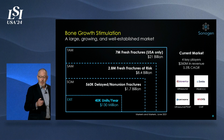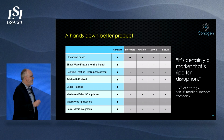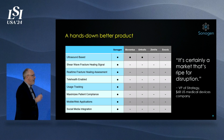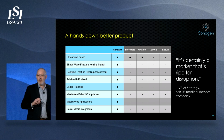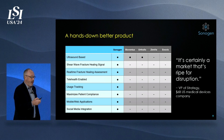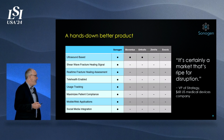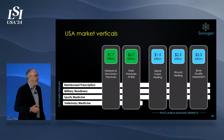We are coming to market with a much better mousetrap. We have the best of breed technology in the space. Our shear wave fracture healing signal, there's decades of literature that show that acoustic shear waves appear to be really the key behind stimulating effects inside the human body, with a device, again, that's completely designed for patient compliance.